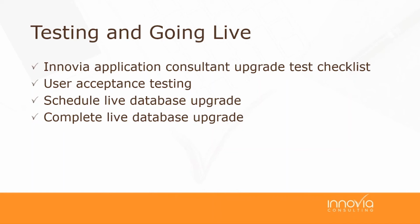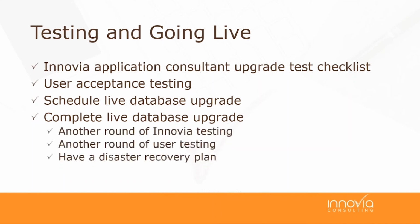So this is my concluding slide. At Innovia Consulting, we've done hundreds of Dynamics NAV upgrades, and here are a few of the things we've learned along the way. I've mentioned these, but I just want to emphasize them. The first thing is, it is very important that we make and follow a detailed upgrade checklist and make sure we don't miss anything when we do the live upgrade.